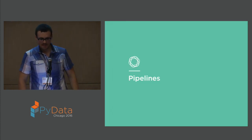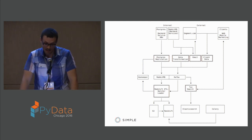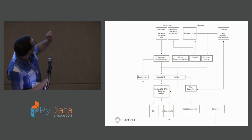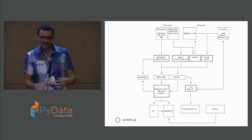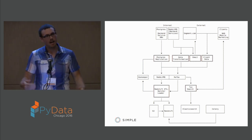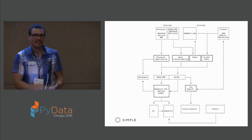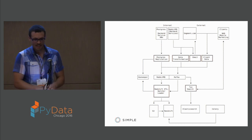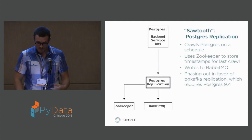All right, so let's talk about Simple's pipelines. This is the entirety of Simple's data pipeline. Boxes with borders are our services, and everything else is connective tissue: Kafka, RabbitMQ, message brokers, things holding state like S3, Redshift, Elasticsearch, and that sort of thing. So this is kind of an eye chart. Let's walk through what each of these things does for us.